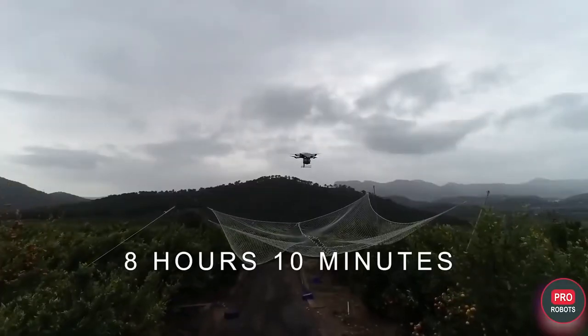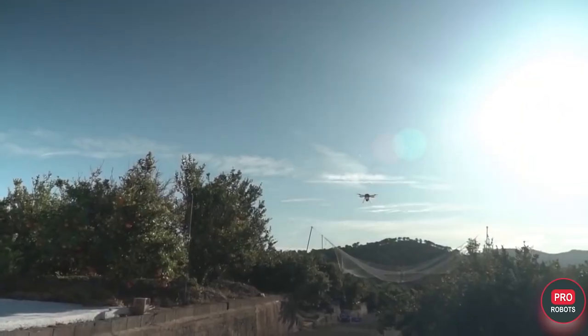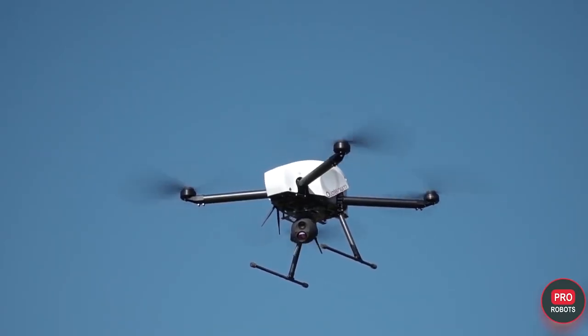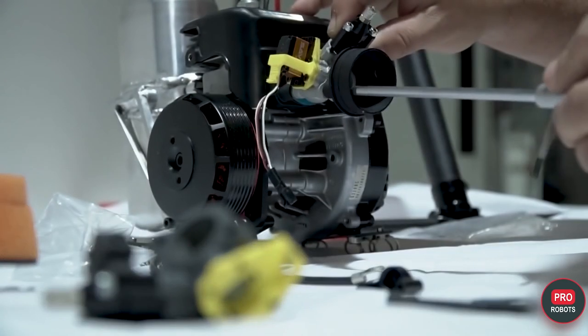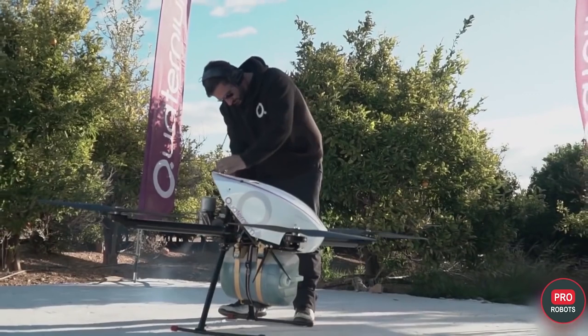Spanish company Quaternium broke its own record for the duration of a UAV flight. Its newest drone, Hybrid.2, spent 10 hours and 14 minutes in the air. The previous record was 8 hours and 10 minutes. A hybrid engine combining a lithium-ion battery with a 16-liter internal combustion engine, as well as a highly efficient fuel injection system, made it possible to achieve these figures.